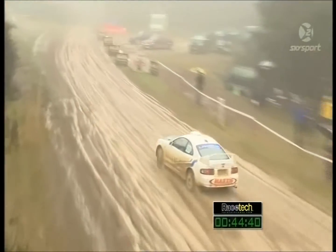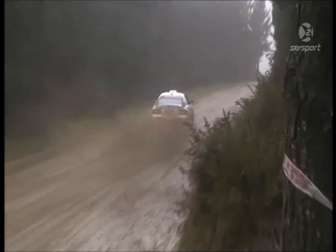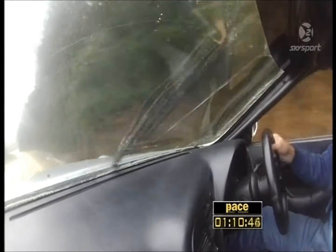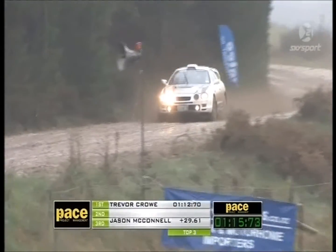Bouncing around, got a 44.4 on the split. That's just a little bit down on Trevor Crow, so we'll have to see if he can make up some time coming down the hill. Nice and clean through there. He was working the wheel quite well there. Just the one hand on the wheel. Yeah, it's an interesting technique coming down to the finish there. But maybe he's ready to go for another gear or something with the other hand. Stops the clock at 1:15.73.